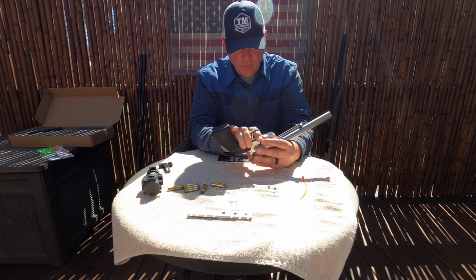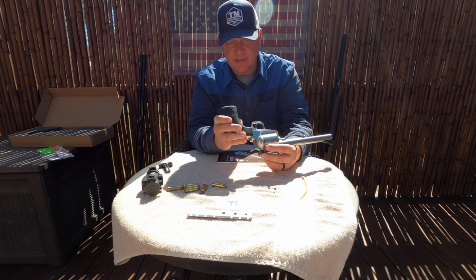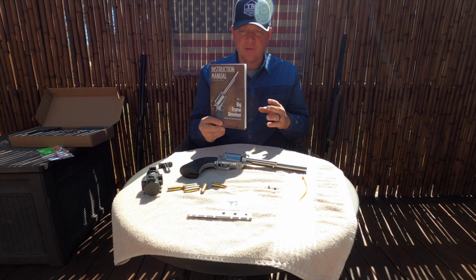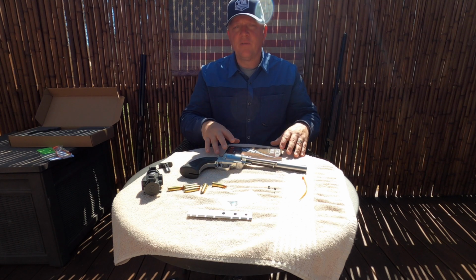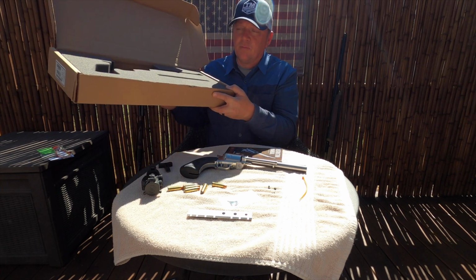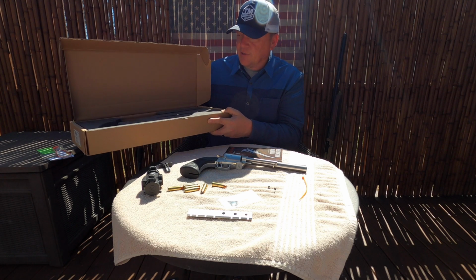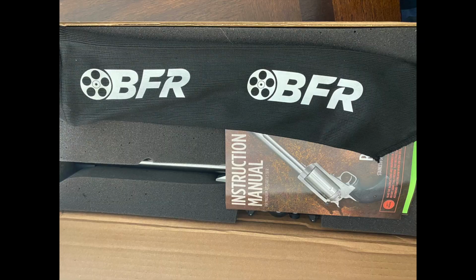I don't really know what else to say about this gun, other than it's a freaking beast, and it's freaking awesome to shoot. And the calibers that they offer this thing in, whatever you want, they've got one for you. It did just come in a regular old standard cardboard box with some kind of foam in here. Nothing really special. Most people will probably just chunk that out, throw it away.